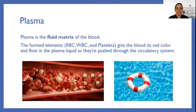Plasma is the fluid matrix of the blood. The formed elements, really the red blood cells, are what give blood its red color. The plasma itself is more of a yellow color. In your blood vessels, the cells are being pushed along through that liquid plasma, kind of like a life preserver in a pool. It's just the cells are floating in that liquid.